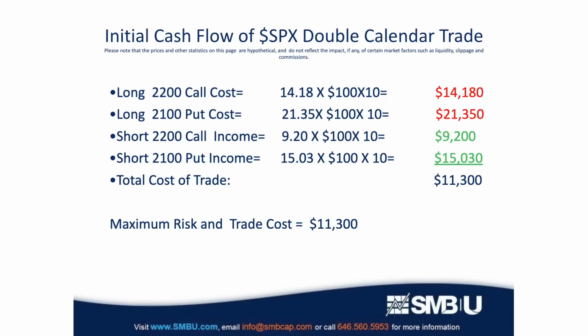Now, before we get into what happens with this trade as it approaches the election, let's first look at the cash flow implications of what has happened upon trade entry. So you can see that the 2,200 calls that expire after the election, those calls that we're buying, they go for $14.18, but remember they represent $100 per point above the price of 2,200. So that's multiplied by 100, and we bought 10 of them. So we multiply everything by 10, and so the total cost of those are $14,180, as you can see.